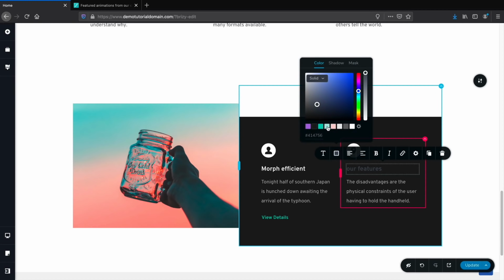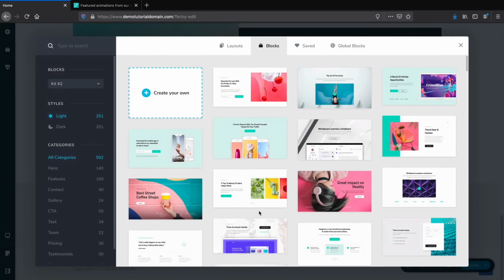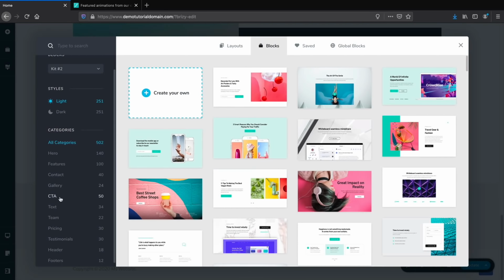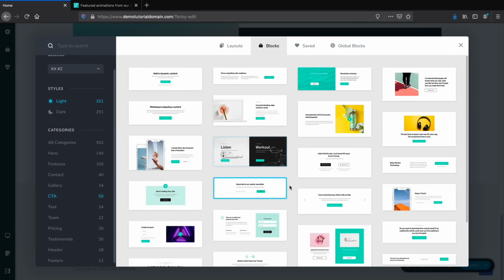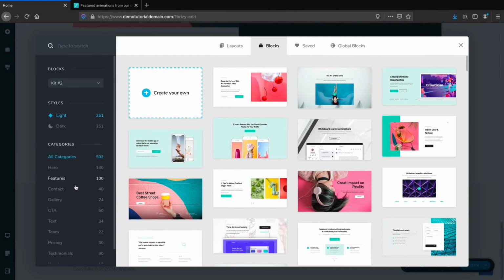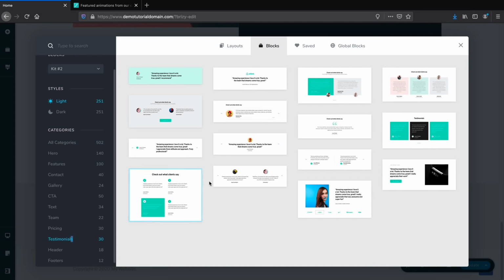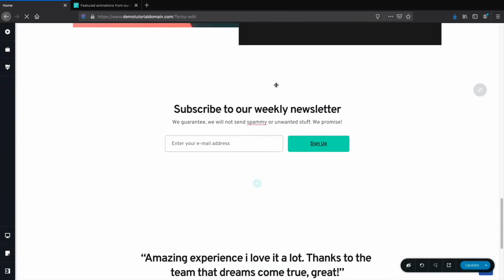Change this to white, and then add a new block, and then we need like some sort of call to action nearing the bottom. So like this will be sign up for our weekly newsletter. And then we can just go ahead and end the website, and that'll be it. Or testimonials, I think, go to the bottom, right? So yeah, something like Airbnb.